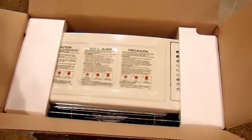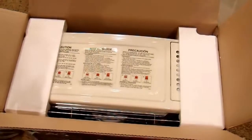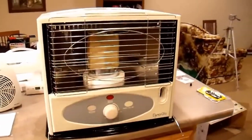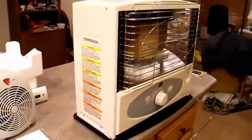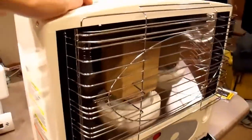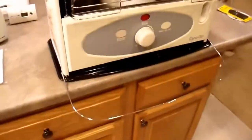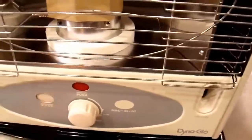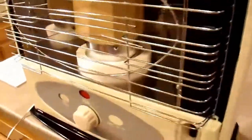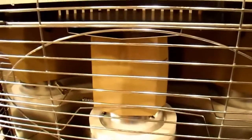So I'm going to pull this out of the box and we'll take a look at it. This is what it looks like right out of the box. Considering what I paid for it, I guess I'm pretty satisfied with the construction of it. The metal's decently tough. It doesn't feel like it's going to fall apart. The knob is substantial on it. I can't see the heating element because there's packing material around it yet. You're going to have to take that off.